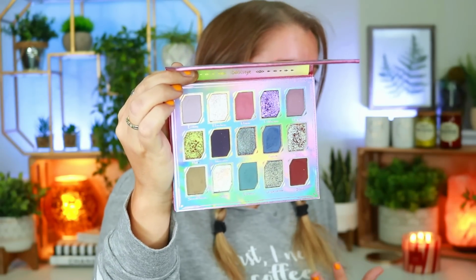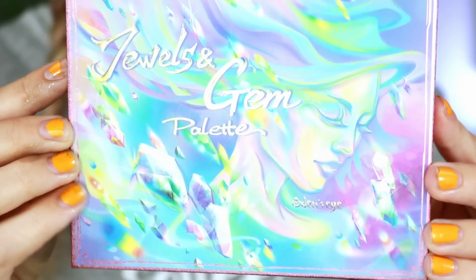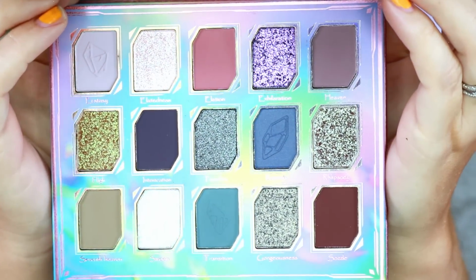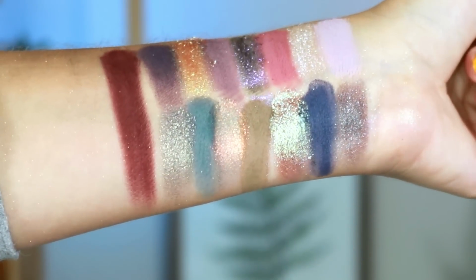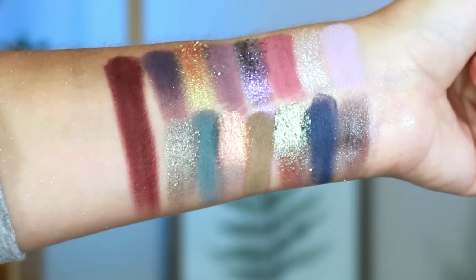Now to me this is a really pretty palette. It is, but it's definitely more on the neutral side. You guys know that I do like neutral colors, but I'm definitely more of a color connoisseur than a neutral whore. I liked how that rhymed. But no, seriously, I do love a really good colorful eyeshadow palette. So to see this, I do think it's really pretty. This is more of a cool tone neutral palette.